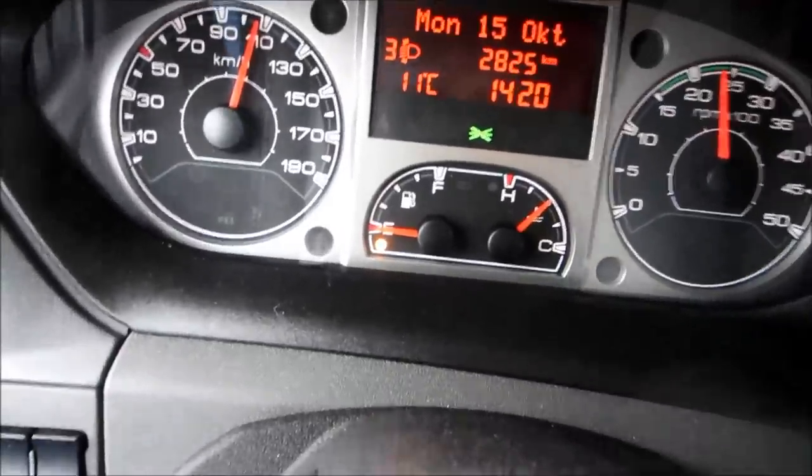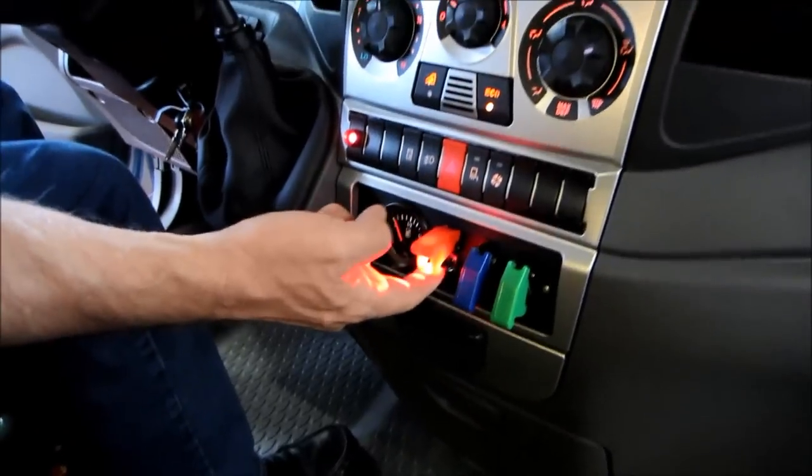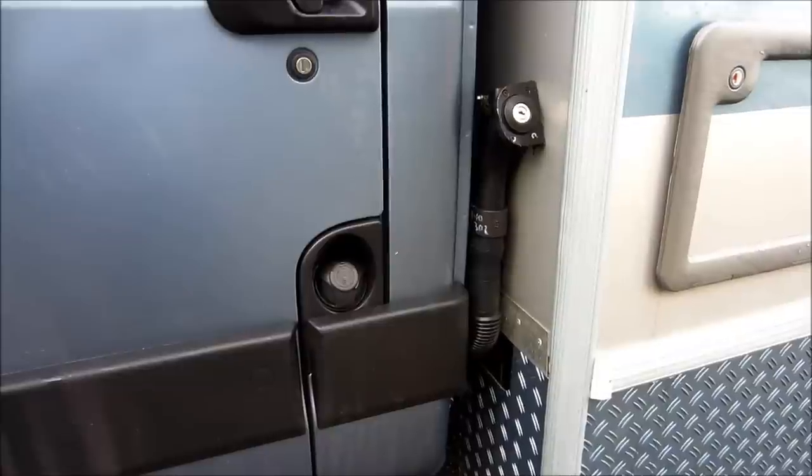In this particular case, we have fitted an auxiliary fuel tank so that if you run out of fuel, you can switch over to the auxiliary tank and carry on.